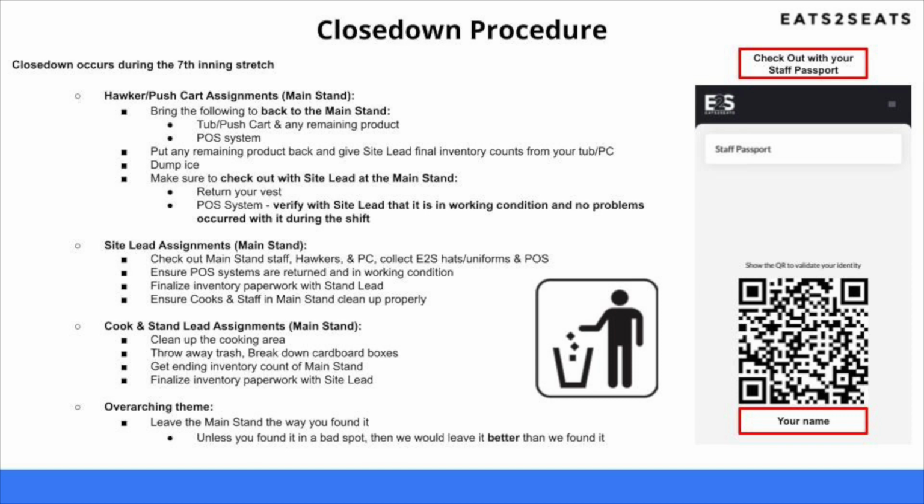For main stand staff, you will follow the direction of your cook and stand lead to clean up all the counters, all of our hot food warmers, all the cooking appliances, and all the dishes that we used throughout the shift. Once your stand lead has confirmed that the stand is clean, it's been swept and mopped, then you may be dismissed by your site lead, but you also have to return your EATS2SEATS vest when you check out.